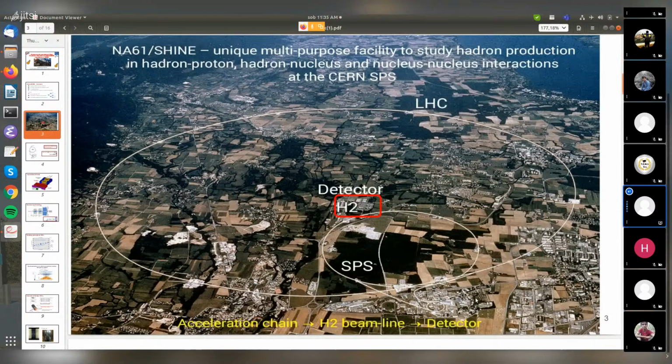Now this is the location of our experiment. This red box where you see the large circle is the LHC, the Large Hadron Collider ring. It is about 27 kilometers. Like I said, there are a couple of experiments being conducted. This is LHCb, there is CMS here, another experiment, ALICE, and there is ATLAS. So these are LHC experiments, but our experiment is here, which is a non-LHC experiment.